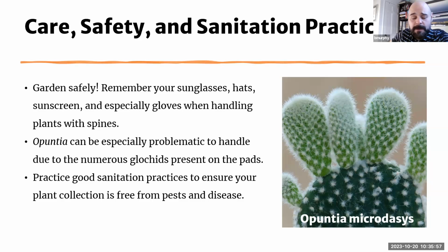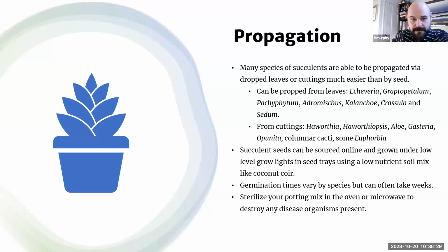Finally, you also want to just remember that you're practicing good sanitation practices, both indoors and outside, to help ensure that your plant collection is free from pests and diseases. These practices include pruning dead material from your plants, keeping the foliage clean of dust and debris, quarantining any new plants that you have in your collection away from the rest of your collection for at least a week to monitor for any signs of pest and disease, making sure your tools that you use for pruning or taking cuttings are very well sterilized, and of course addressing any pests, damage, or disease on your plants as soon as you see the signs.